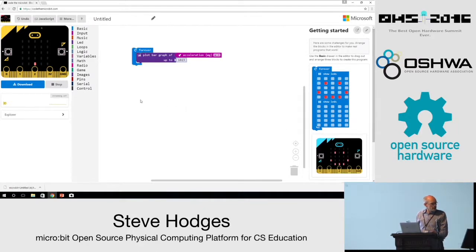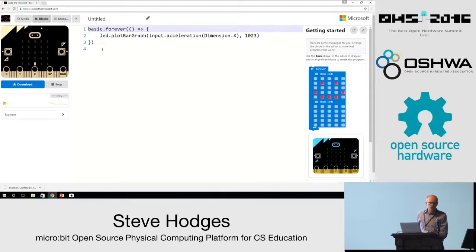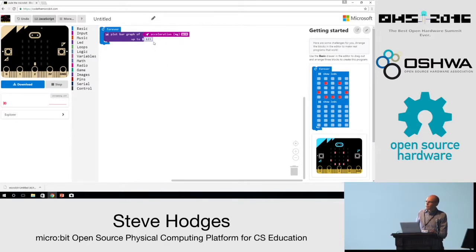The other thing I nearly forgot to show you is this JavaScript view. You're learning to code using Blockly, but if you want to know what that looks like as a text-based language, you can just click JavaScript, and you see it there. And you can even edit it, right? So if I was to delete that and say, no, actually, the range goes from 0 to 123, when I go back to the blocks view, you will see that it has changed here. So the idea is we can go backwards and forwards between these two views.